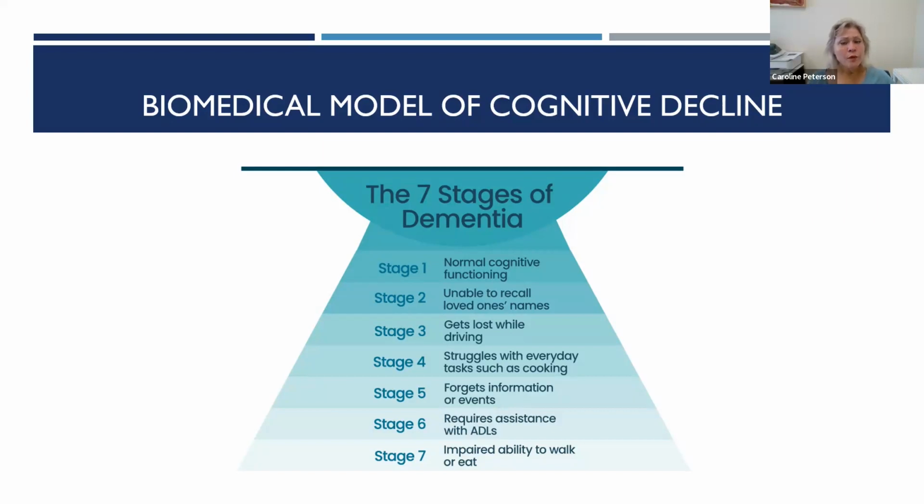So this biomedical model of cognitive decline reminds me a lot of my nephew's marching band grading. All the marching bands in the state compete. They have something like a 300-point scale. And then the top, let's say 3 bands, 5 bands, they're going to be at the very top of that scale, within like 1 point or half a point from each other. This is not a good scale because it doesn't parse people out enough.